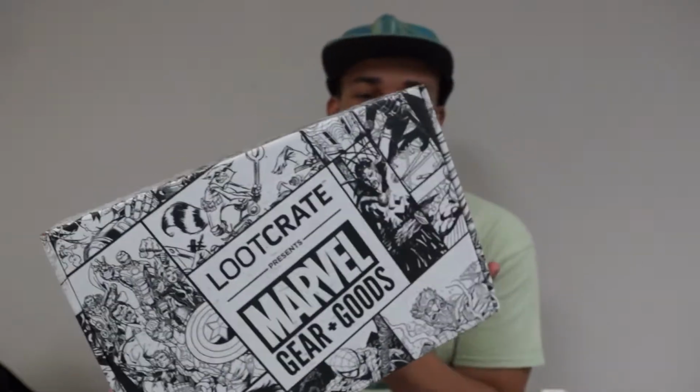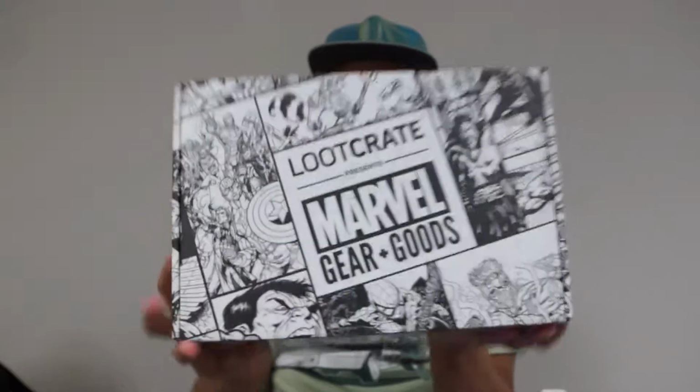I didn't realize the boxes were like this, because I don't look at other unboxings for these. I've just seen it on the Loot Crate site. So I actually really love the box. It's like the best of both worlds for me, because I'm really into manga. So it's kind of like a manga, but with comic book characters. So that's pretty awesome.